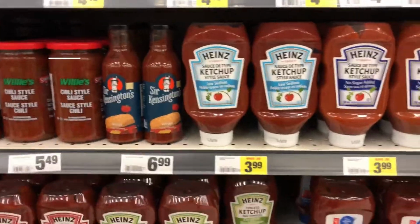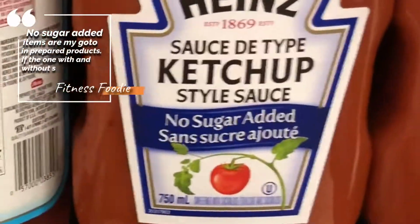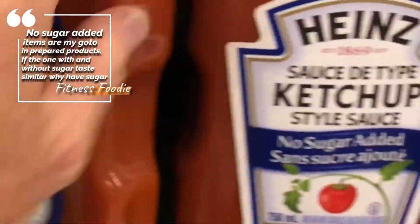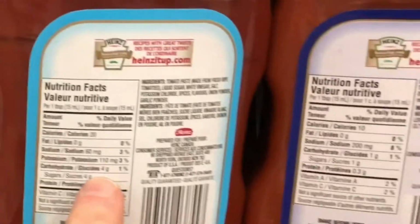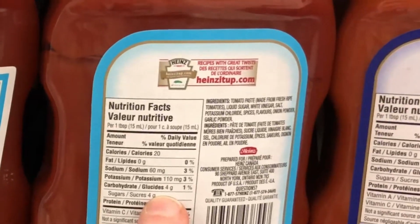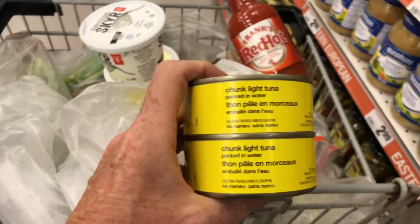With ketchup, I use ketchup from time to time. I use ketchup to make a base for my own barbecue sauce. But you have two types of ketchup. You have regular ketchup and no sugar added ketchup. Regular ketchup, as we can see here, if we look at the sugar, we can see it's got 4 grams of sugar. The low-carb ketchup only has 1 gram of sugar, therefore 75% less sugar. So they taste almost identical. I end up always going with the low-carb.